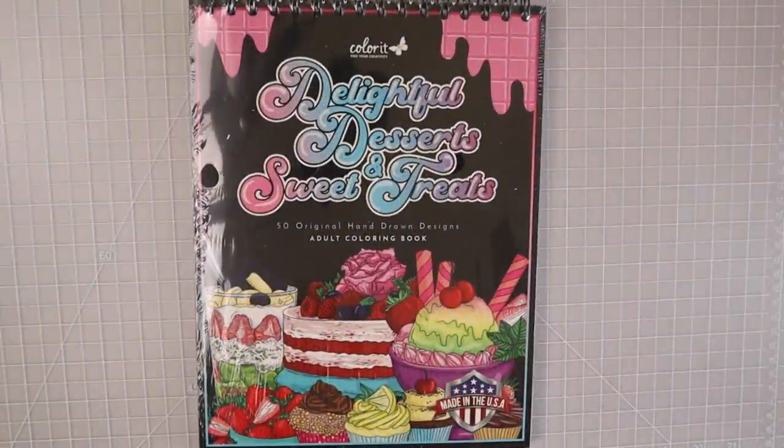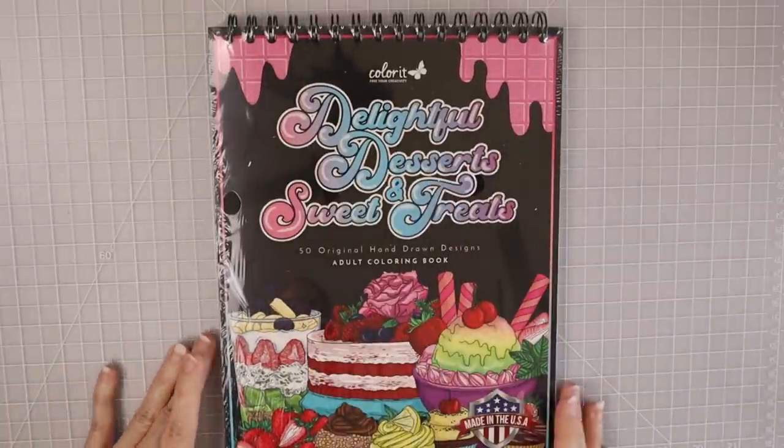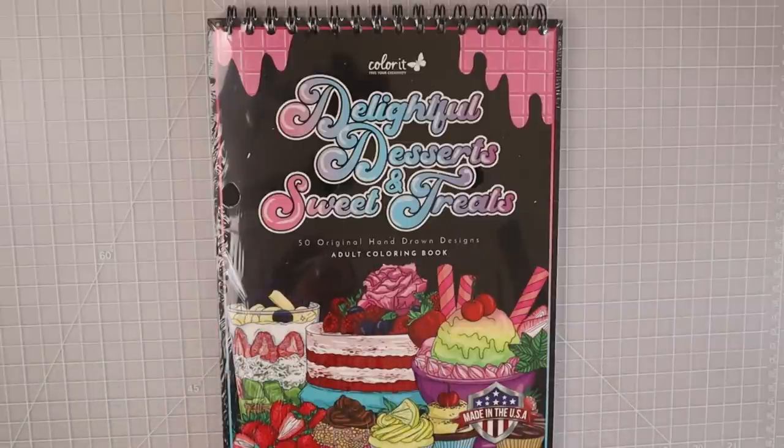The next one that I have is also by Colorit, and this is a book I've been wanting for quite a while. As you can see, it's not even opened yet because I had to wait for y'all so that I could share the book. I've been really busy, so I've not had a chance to color, so it's okay. This is Delightful Desserts and Sweet Treats, and Colorit was so nice because they watched my last video where I showed their coloring books, and they must have heard me say that this was the book I wanted, and she said she was going to send me a copy of Delightful Desserts and Sweet Treats, and I was so excited about that. So thank you, Colorit, for sending me this other book that's not a new release, because I've been wanting this for a while, because I really want to practice coloring food.